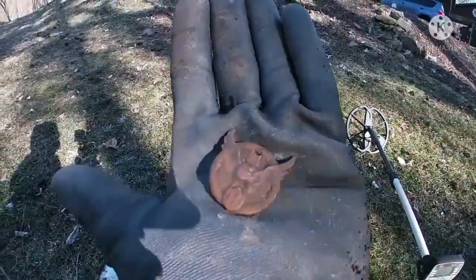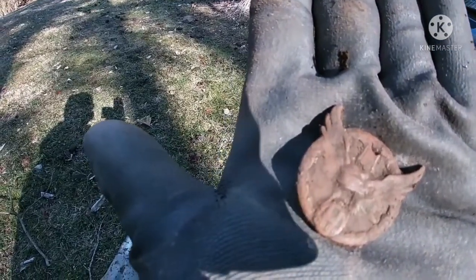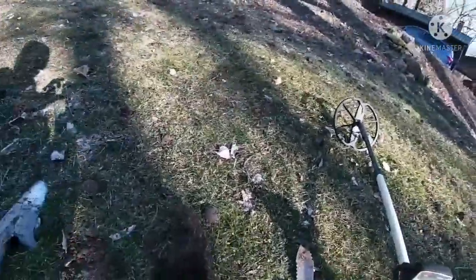Maybe you guys can see this, I don't know, but get it in the light. I'll definitely take a nice picture of it later so you guys can see it better, but that is really neat. I don't know what it is, but it's going in the pocket. Yeah, baby. Dude, that's badass. What's the numbers down there?